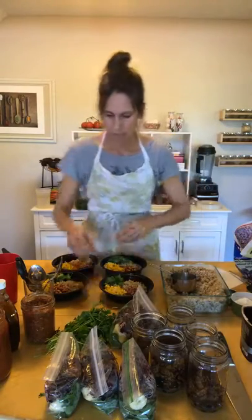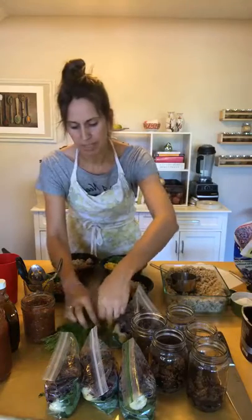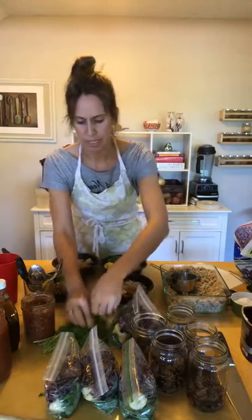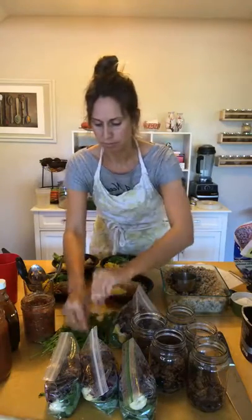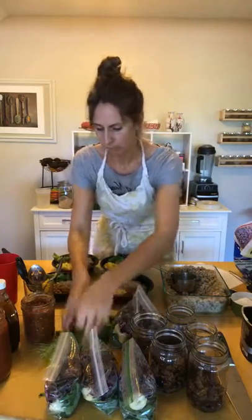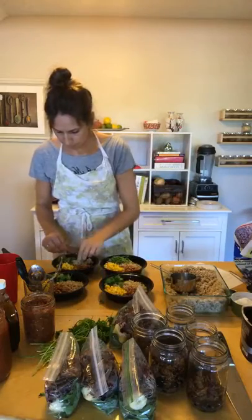All right. You don't have to get all pretty. You don't have to be fancy. Just take a big bunch, and before you go to eat it, you can rip it up a little bit better if you want. All right, so I've got my cilantro in there.